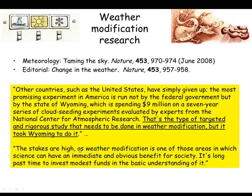They also state that the stakes are high, as weather modification is one of those areas in which science can have an immediate and obvious benefit for society. It's long past time to invest modest funds in the basic understanding of it, as long as this science, of course, is rigorous quality science.